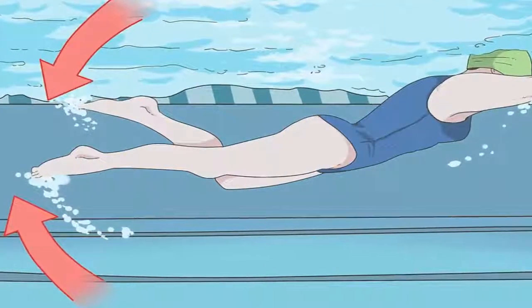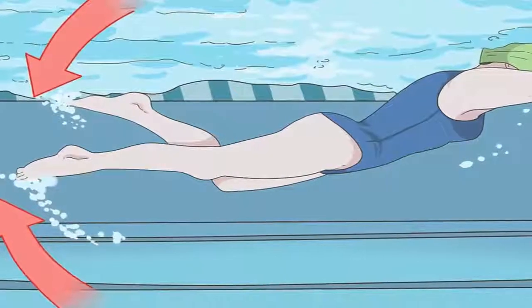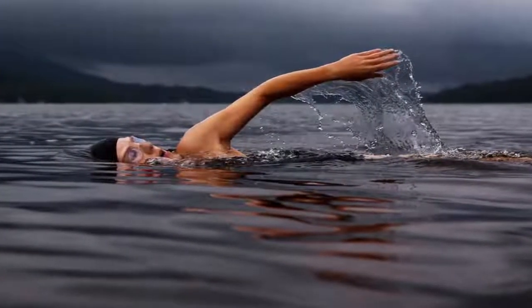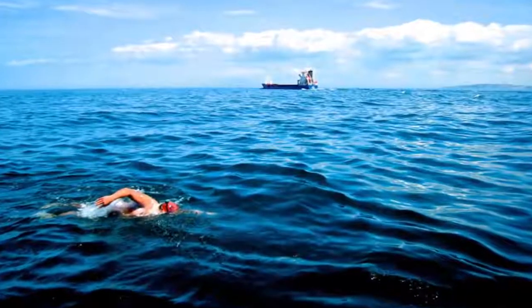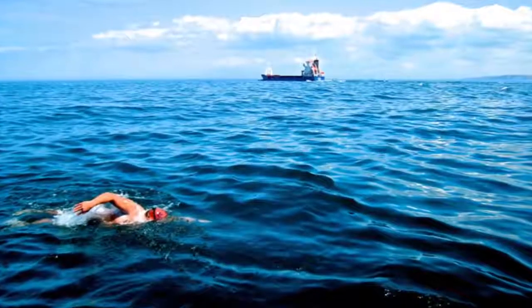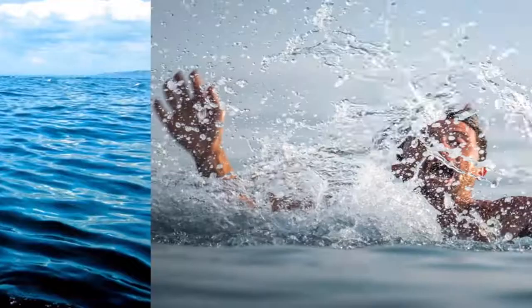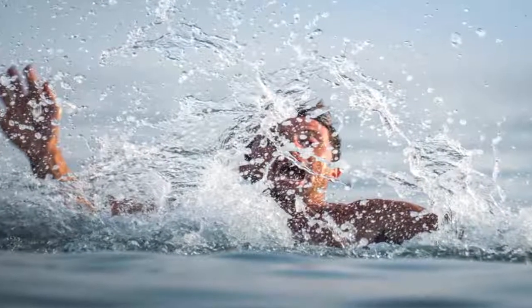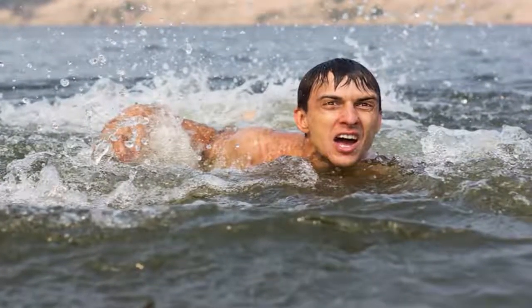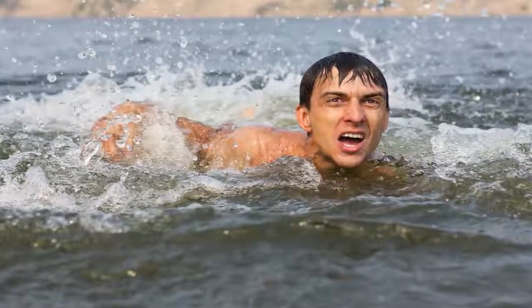Take a deep breath above the water and allow yourself to sink to the bottom of the water. As you're going down, bend your knees slightly. When your feet hit the ground, straighten your legs quickly and shoot yourself to the surface of the water to take another deep breath. You can keep doing this until help comes. Remember, do not panic. Panicking will only use up what little energy and oxygen you have left.